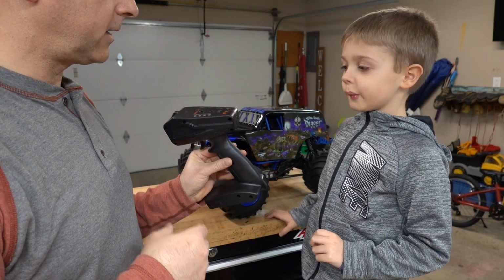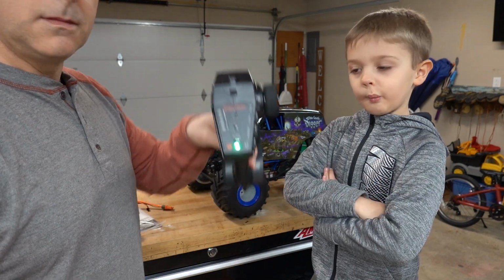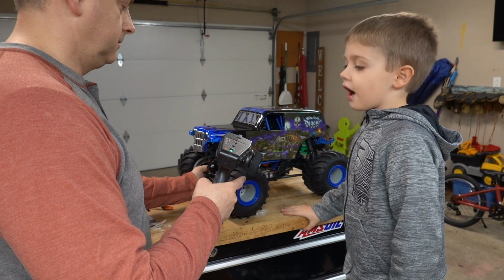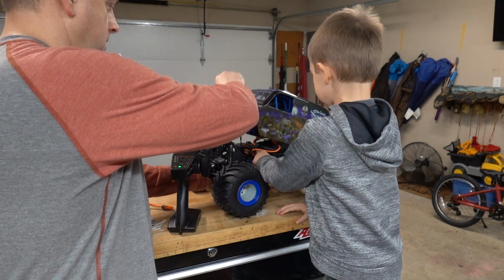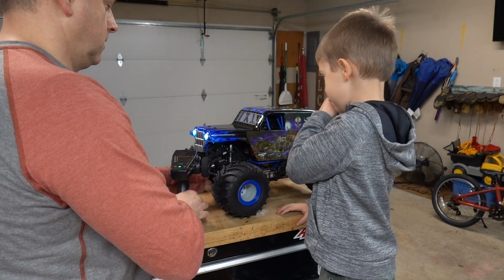With the Traxxas system, you have to go through the speed control, so that's pretty cool. So yeah, power button's on the back. Push it. Boom. Green light. All right. So we gotta figure it out. I'm gonna hold this. Can you press that button? Power button? Oh my God. Ooh. Oh. Please don't take off.